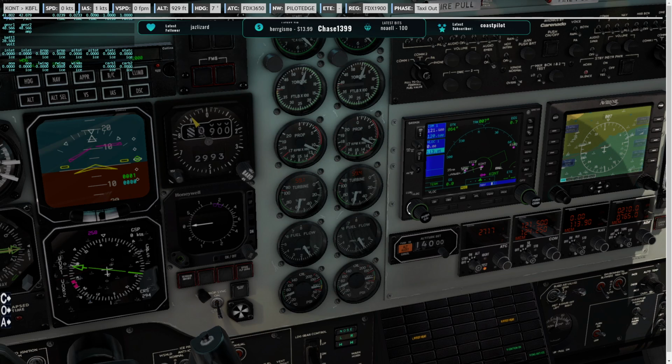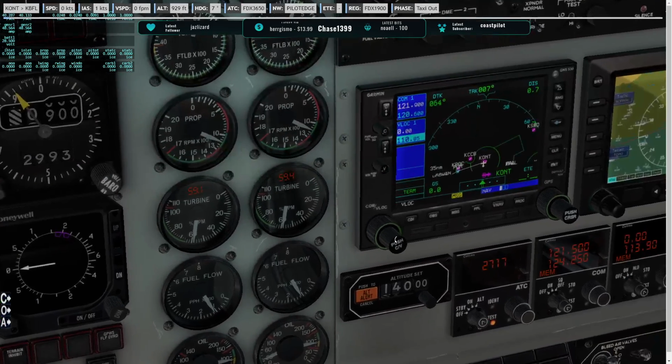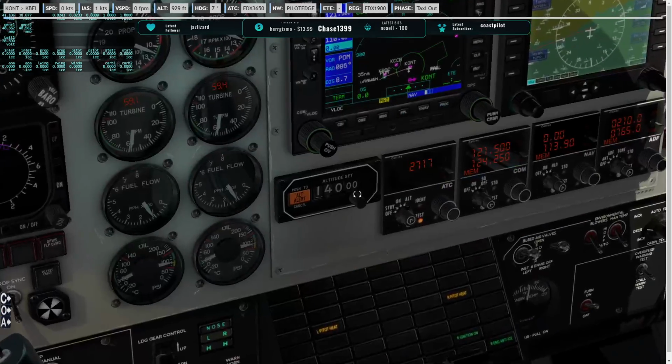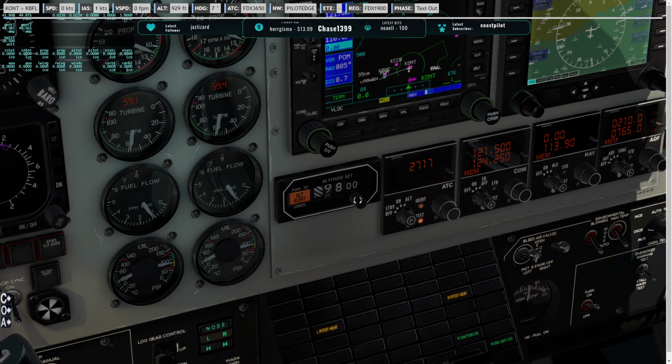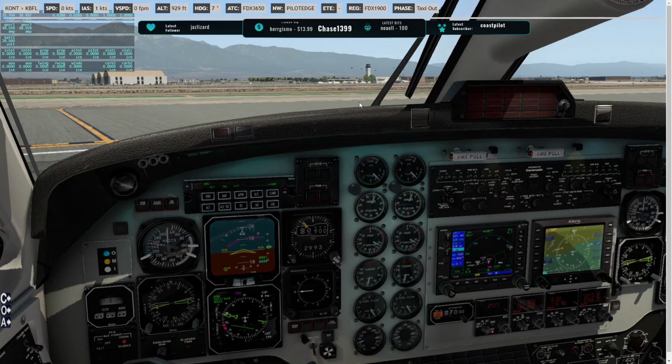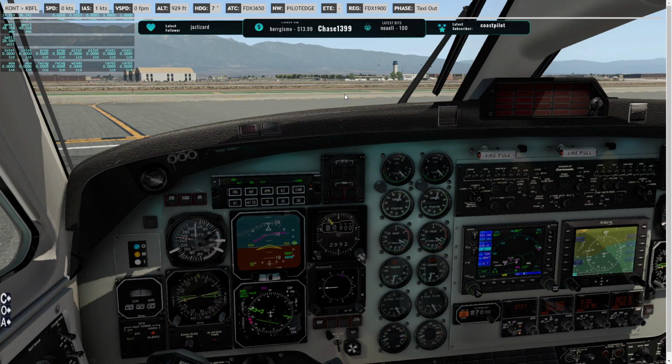VOR for Pomona is 110.4. Echo, and we can't bust 7,000 until after Pomona. So we are ready. We are ready for departure. All right. And we are current with, let me make sure it's still Echo at this point.